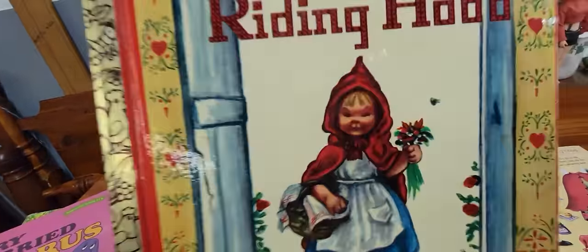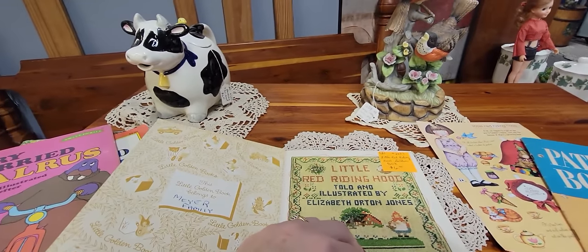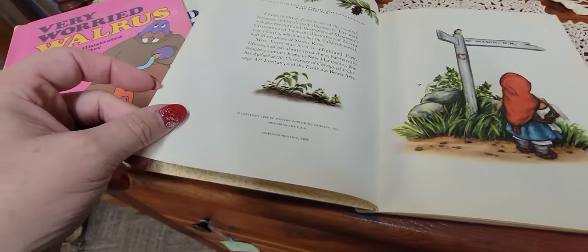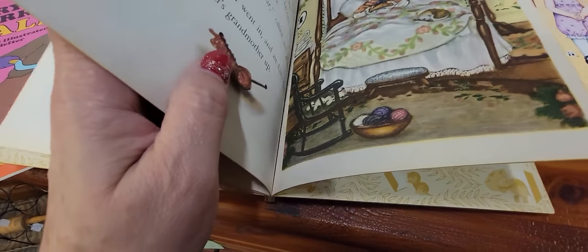Oh, look at her. Ooh, she's kind of scary. This is an old one, though. Probably from the 50s. It's $6. Belonged to the Meyer family. Wow. 1948. She's just kind of creepy looking, isn't she?